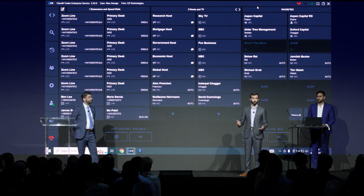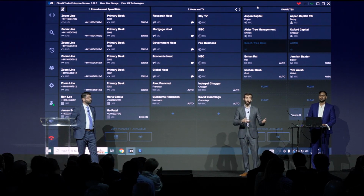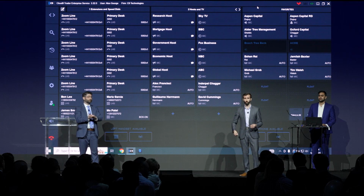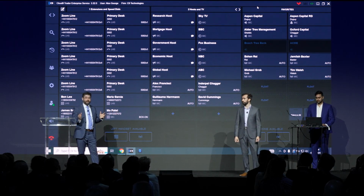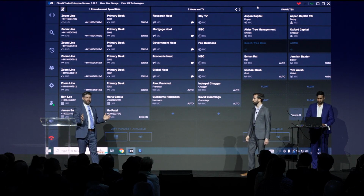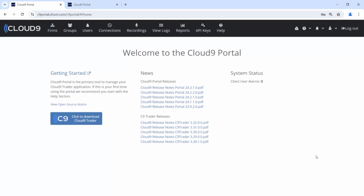The C9 portal is where desk heads would go to try to find trades, for instance, that had been executed, and where compliance officers would go and search for keywords in calls that had taken place. So the calls between Alex and Greg have been transcribed, and it only took a few moments to do that, and is now available in the Cloud9 portal. So Ramon, can you bring up that portal for us, please?